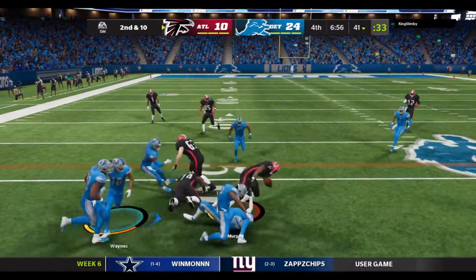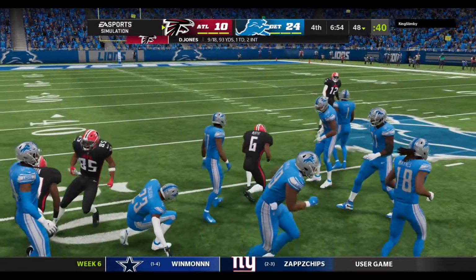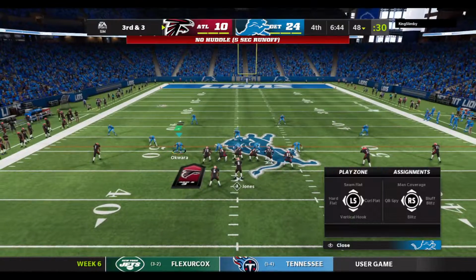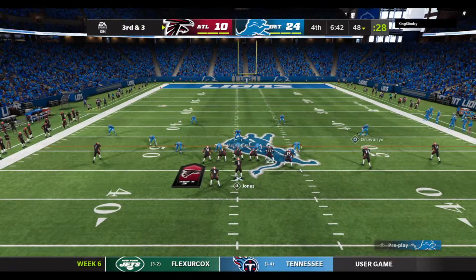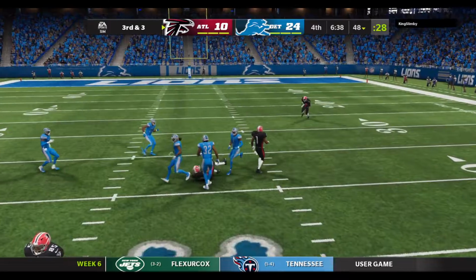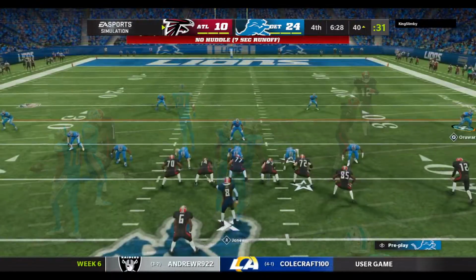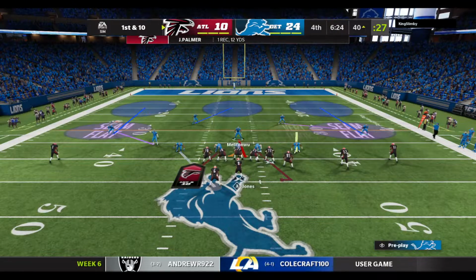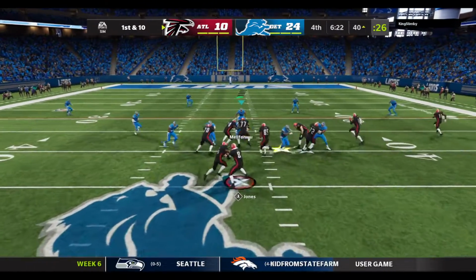Now left side on the swing pass. And he'll get it out a couple yards shy of midfield at the 48. The Falcons on third down, just one conversion in 8 tries. Not good. Here it's 3rd and 3. And he's able to get this one down to the 40-yard line. So the ball moves into Lion territory now. Here's 1st and 10, right at the 40.